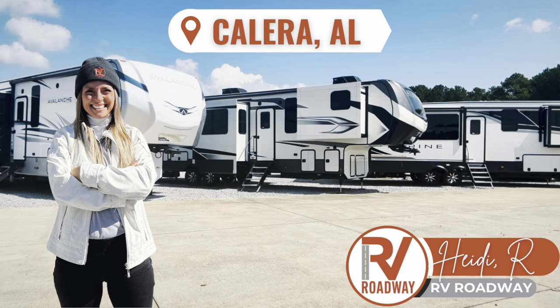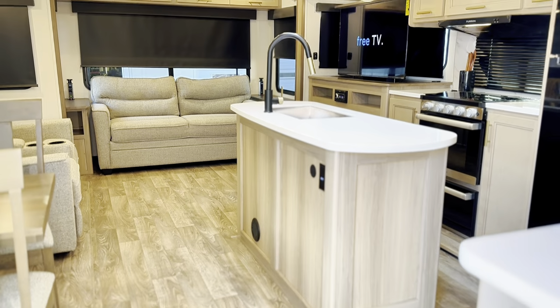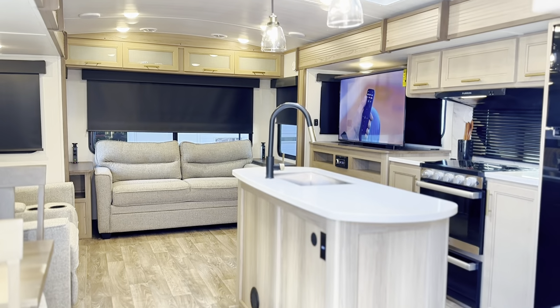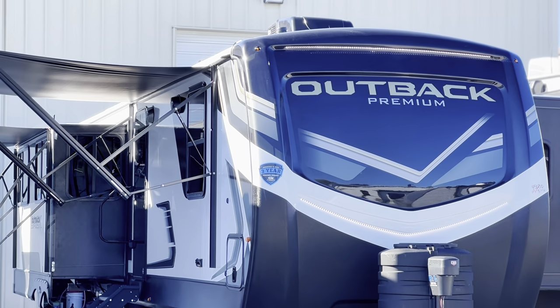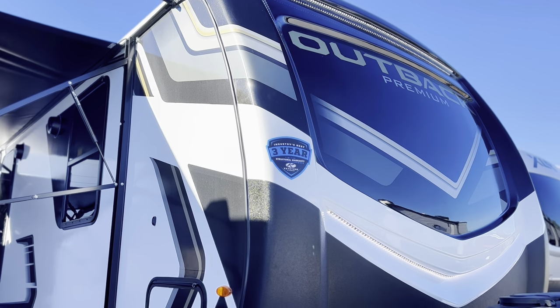And today I have for you the brand new 2024 Keystone Outback 328RL. And the RL stands for Rear Living. For the year of 2024, Outback has completely done everything right and different.